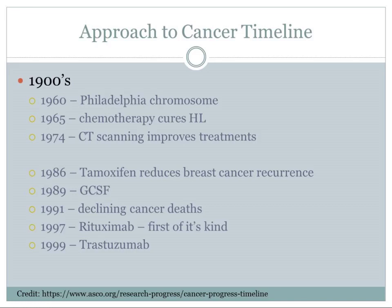And at that time, if you were diagnosed with a HER2 positive cancer, which was 25% of cancers, there was no effective treatment. So that was a major breakthrough, discovering the HER2 receptors. And now we use that actually in GI cancers and stomach cancers, things like that.